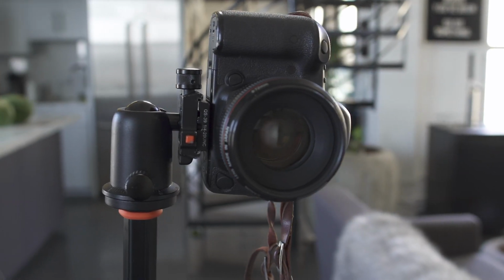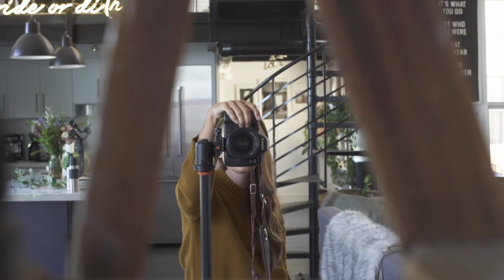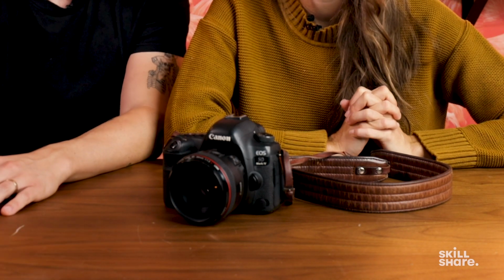So for this shoot, we're gonna be using our trusty Canon 5D Mark IV and a 50mm lens. This is our favorite go-to camera for photography stills. But if you don't have a DSLR like that, no worries, you can just use your phone.